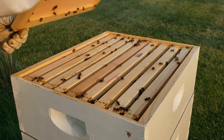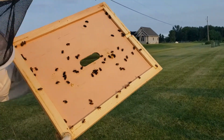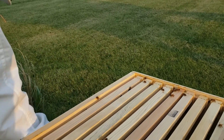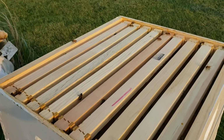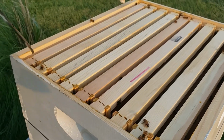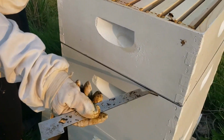That does sound like a lot more activity than the last time we opened it. Wow. We're not too worried about them on there. We're just going to set them down. They'll find their way back in the hive. But we're trying to view how busy they've been and if they're making honey up here, or what's going on. Oh, this right here is a queen excluder.